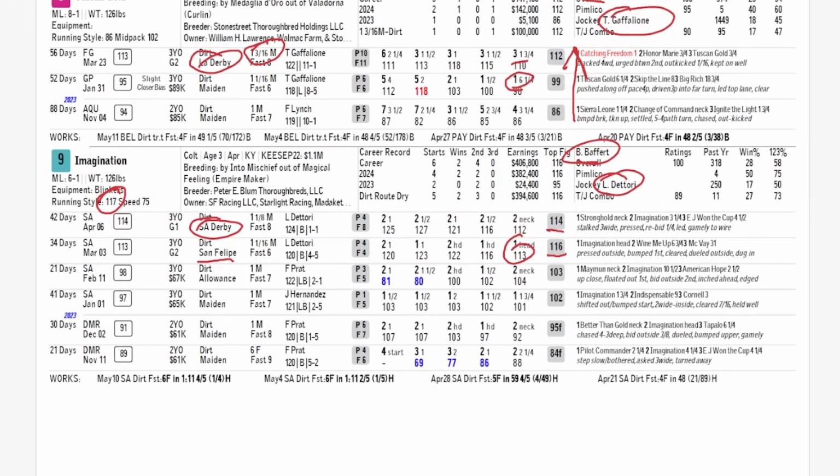The 9, Imagination. Bob Baffert does have another horse in this race. Frankie Dettori gets this mount. We'll see if Baffert sticks with Dettori or not. Probably we will, since Dettori rode him in the Santa Anita where he finished second by a neck to Stronghold, who's not in this race. So I like Imagination. I think this is probably your speed horse.